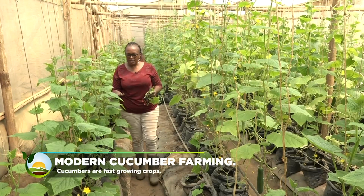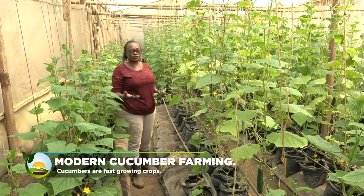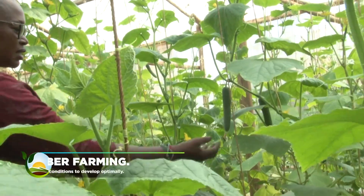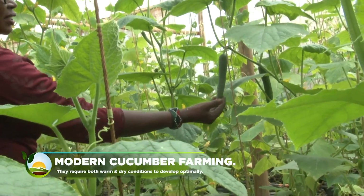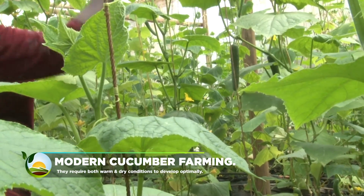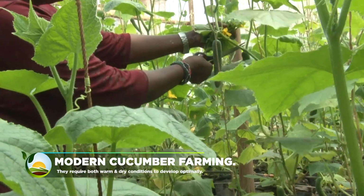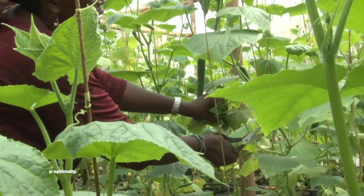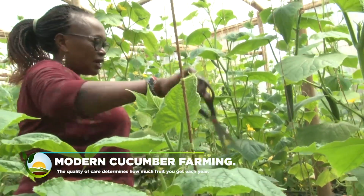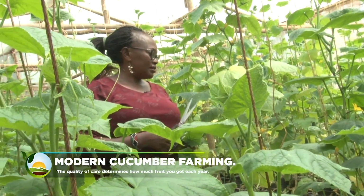If you leave it, then it's going to creep on the floor, and then it will not fruit very well. As you see, cucumber needs to hang. Once it's touching the ground, the part that touches the ground is going to get rotten. So we need it to stay upright so that the fruits develop very well. Otherwise, your greenhouse will be like a pumpkin garden with plants everywhere. So we support them to grow upward.